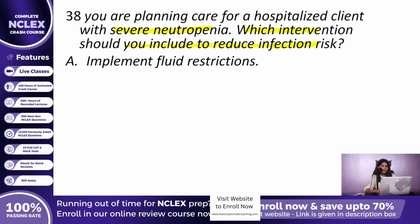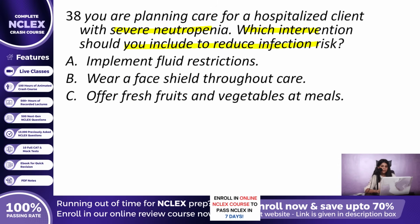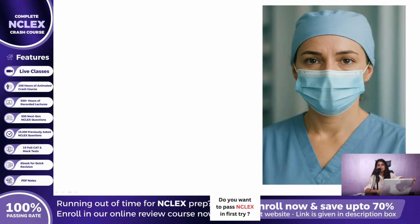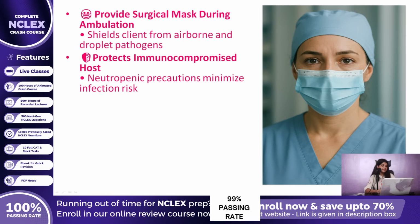Options: A. Implement fluid restrictions. B. Wear a face shield throughout care. C. Offer fresh fruits and vegetables at meals. D. Provide the client with a surgical mask when outside their room. The correct answer is D. Provide the client with a surgical mask when outside their room, because neutropenic precautions require protecting the immunocompromised client from airborne and droplet pathogens during ambulation or when visitors are present.